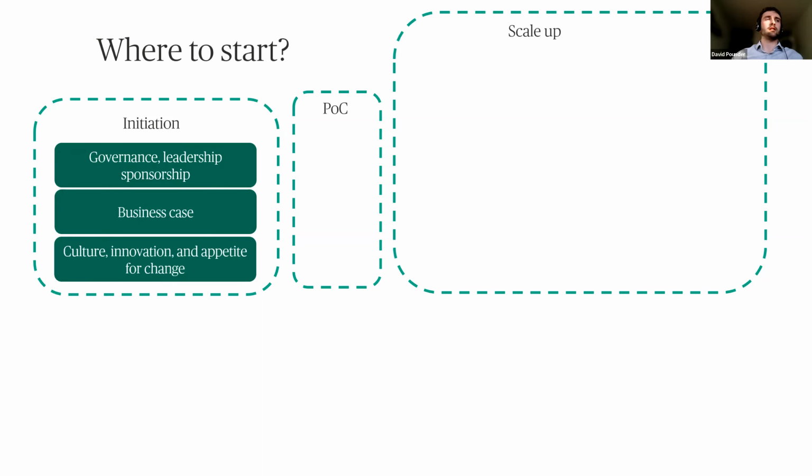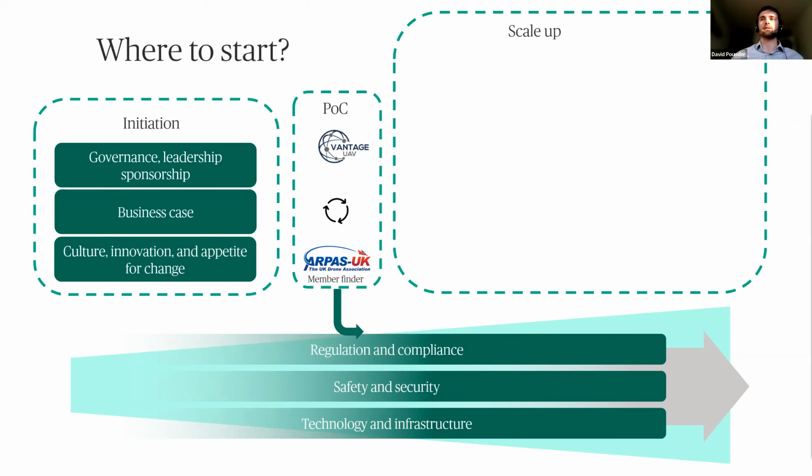You'll also at this stage want to make sure that you've identified a good use case, which hopefully you've thought about beforehand. So that's something where the benefits are going to be most obvious, something that's hard to inspect normally, or the data that you get is actually going to be useful. So yeah, you could go to Vantage UAV as a really reputable provider. You can also use ARPAS' member finder to find specific operators if you've got some niche needs.